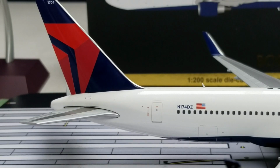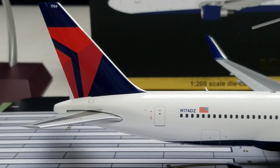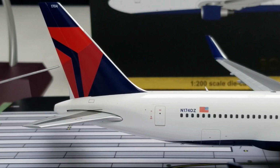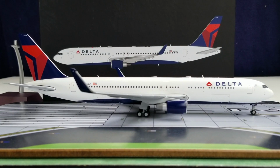Now you're looking at the back of the aircraft on the starboard side where you see the rear cargo container loading door here, the American flag decal, the registration ship number, as well as the red widget logo displayed here on the tail fin of the aircraft, as well as the fleet number.